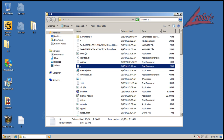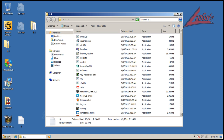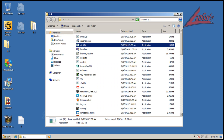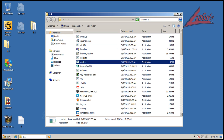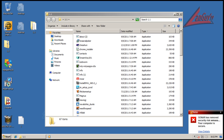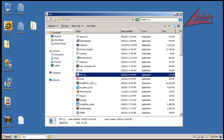Why are there some text documents in here? See, this happens when I don't look through everything. That's alright. So let's run some of these. Let's run this one. It says access denied. Huh? That's good. Let's see whatever this is. Okay, sonar removed it.